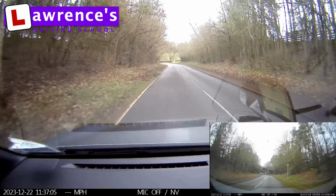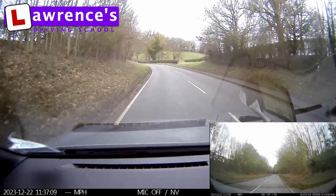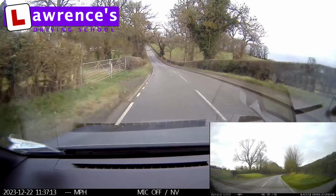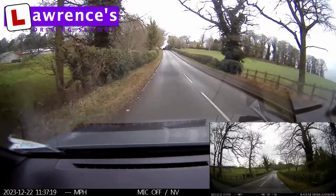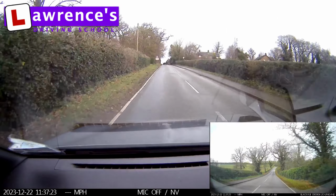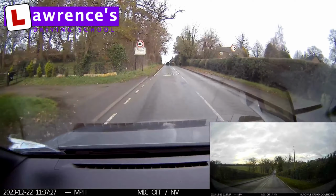So this route's always a little bit rural, I think we'll call it. The roads do change. This is quite a nice part of it because, you know, there's a line in the middle and it's quite a wide road, but it does become a little bit windy, this road, a little bit rural and country laney. We've got to be careful of that. We've got to be careful of the bends, that we handle them correctly.